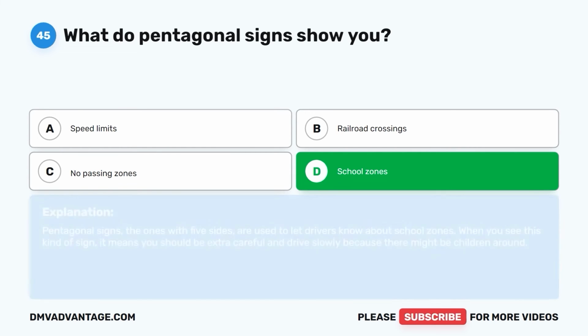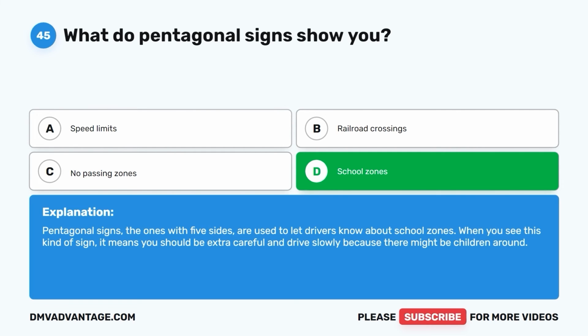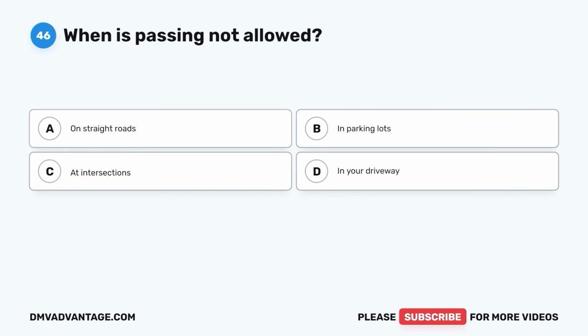School zones. Pentagonal signs, the ones with 5 sides, are used to let drivers know about school zones. When you see this kind of sign, it means you should be extra careful and drive slowly because there might be children around.